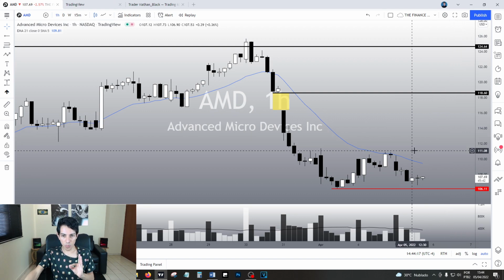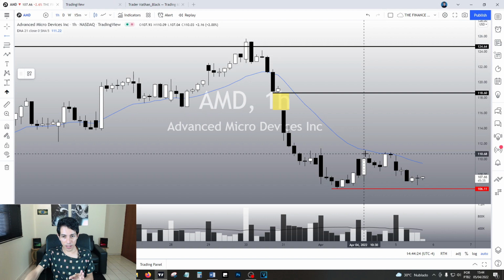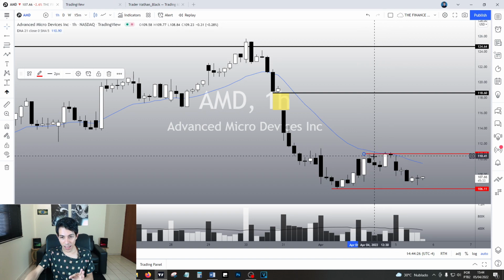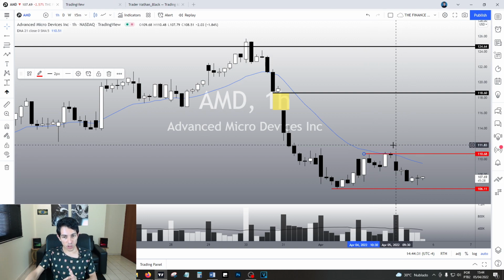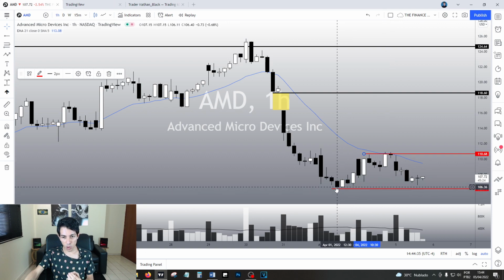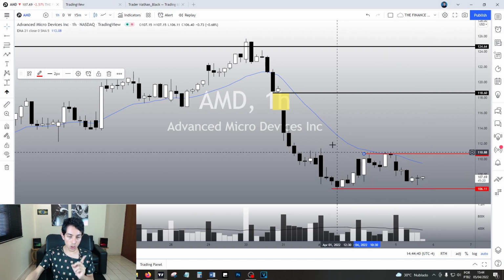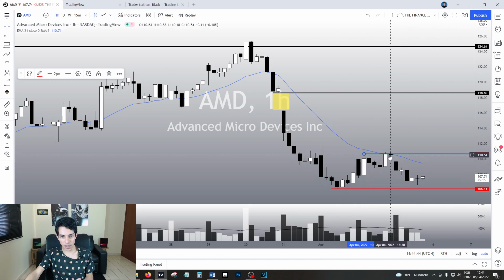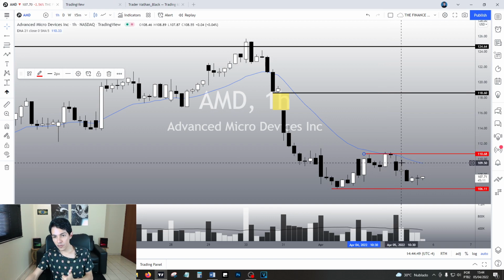But we must break the $110 area. I think it is very important for us to break this point and close above it once for all. Okay, so this is the most important resistance level for us to work with in the short term, and this is the most important support level for us to work in the short term. What's more, the 21 EMA is working as a resistance for us. It did work nicely over here yesterday. We are dropping since we hit that point, so it is not going to be an easy fight.